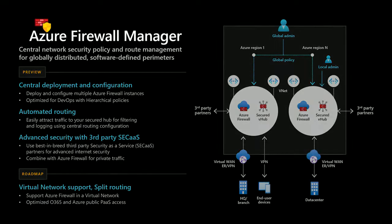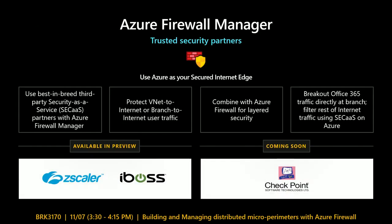And I'm happy to announce that we have partnerships now with Zscaler and iBoss, and soon with Checkpoint as well. So you can combine our firewall with these services. You can get the traffic through them first if you want to. It's really your call. A few things to note here. You can use best-of-breed functions as you see fit.